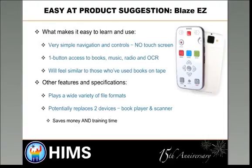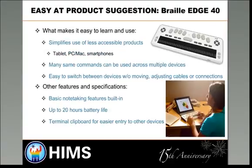So we're going to go into the Braille Edge next, and some of the reasons that this makes it easy to learn and use. And I should start by saying that if you have someone who already reads Braille, this is easy to learn and to use. It also could make learning Braille easier or more relevant to a student who maybe doesn't understand why he wants to learn Braille.